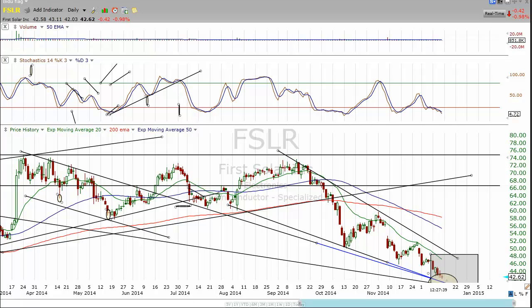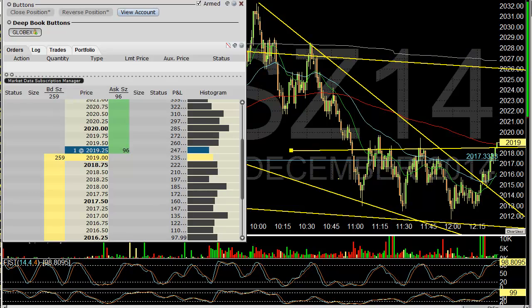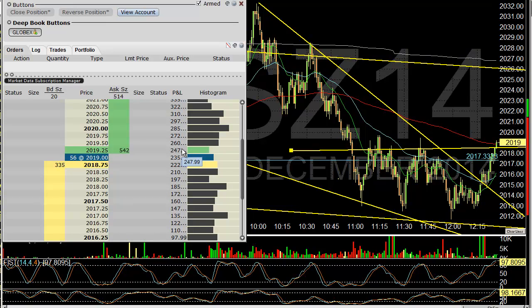Disney here still pushing a little bit higher. SPXU here pulling back. That must mean that the market here is pushing a little bit higher. And there we are, 2019 here. Let's go to our book trader. I hate to give all that back here. Right now we're up to $247 profit on that one contract, just off of that setup.